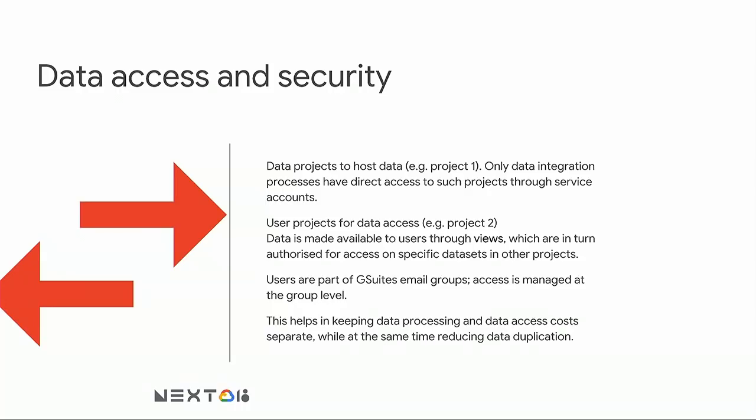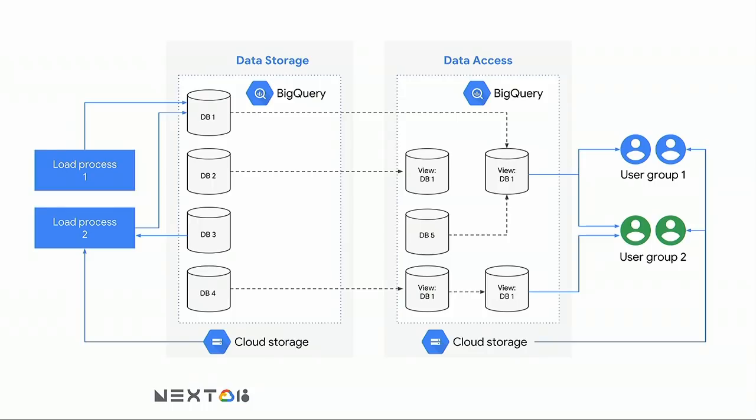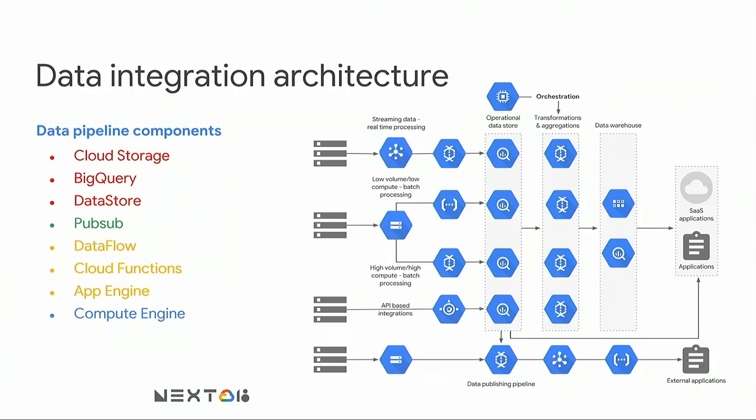The way we did it was all our data was bucketed into two things. We had data storage projects and data access projects. The architecture pattern that we saw, the operational data store and data warehouse, those two are the data storage projects. Only the data gets ingested over there, and access is not enabled from these places. So this is how we bifurcated that.